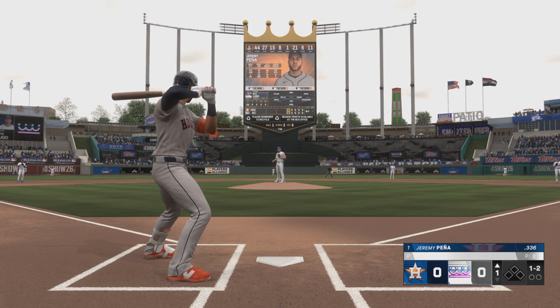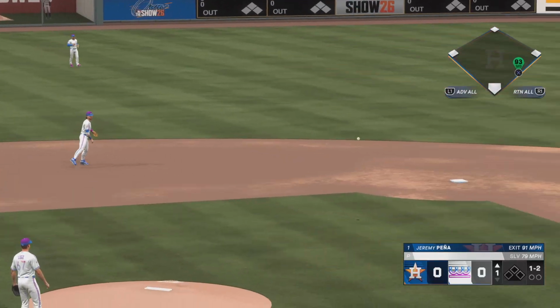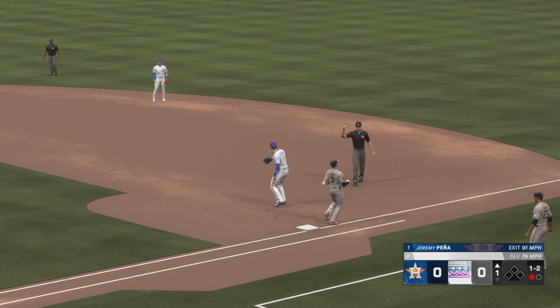About to get started here. Jeremy Pena digs in now. Hard hit left side. Slinging it to first in time.